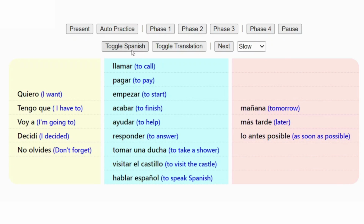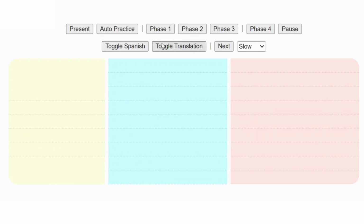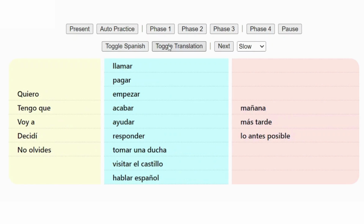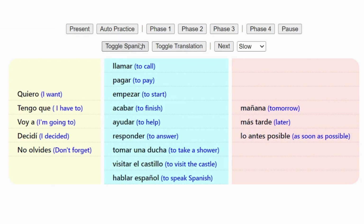And again, you can decide what to do. Eventually, you'd like to get to the situation where you can just do that. But initially, you might have both up there and then eventually take off the English or take off the Spanish and just have the English just as a bit of a reference. It's up to you. Okay, so let's give that a go.